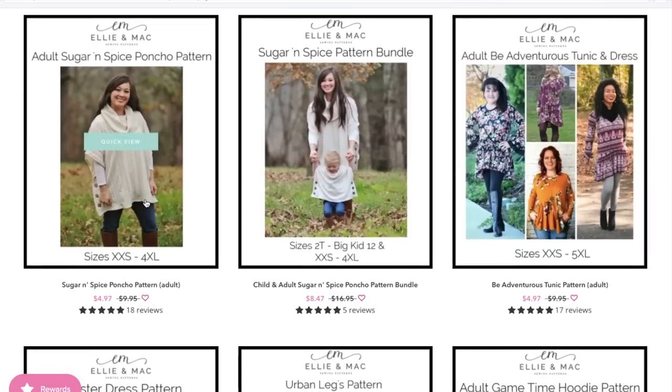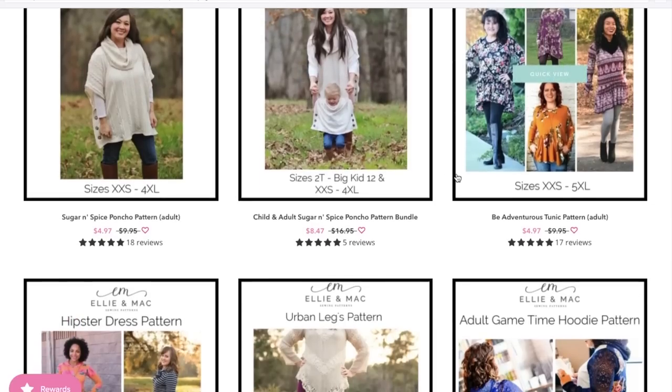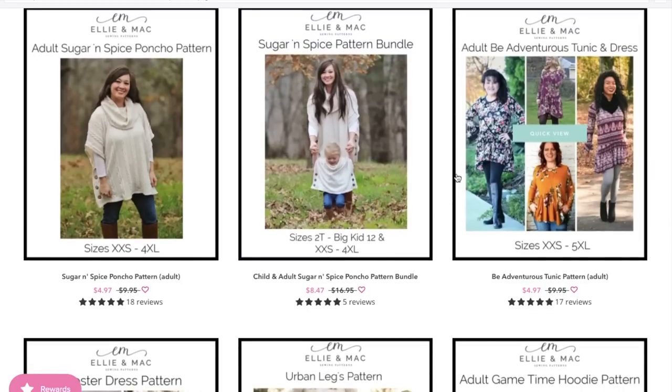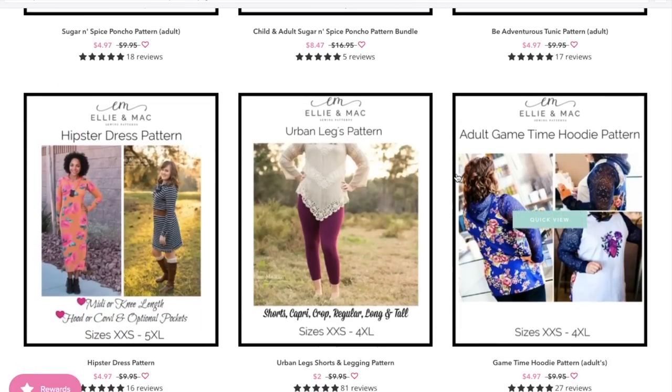All right, so this is cool. It's a poncho pattern. Nice deep cowl neck, and then it buttons up the side. That's really nice. Lightweight sweater knit. You can even make one for your kiddo. How cute is that? Didn't we look at Be Adventurous already? Game Time hoodie. Just has contrast sleeves.